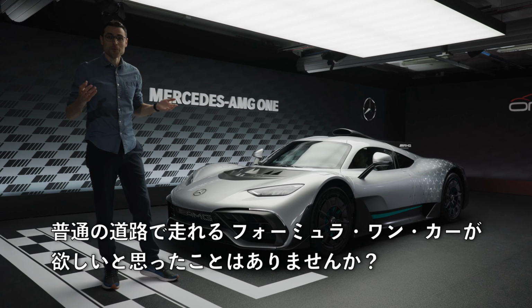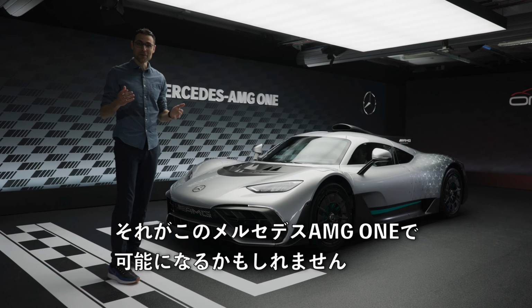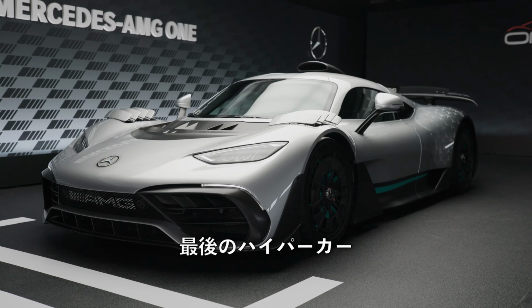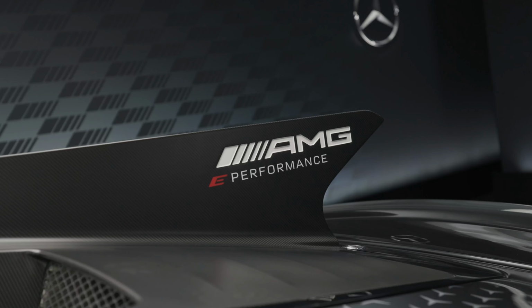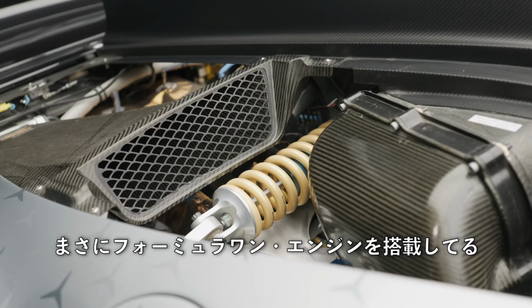Have you ever wanted a Formula One car street legal just for a normal road? Well, now you have the possibility with the Mercedes-AMG One. This is the final hypercar, more than 1000 horsepower, and indeed with that exact Formula One engine.